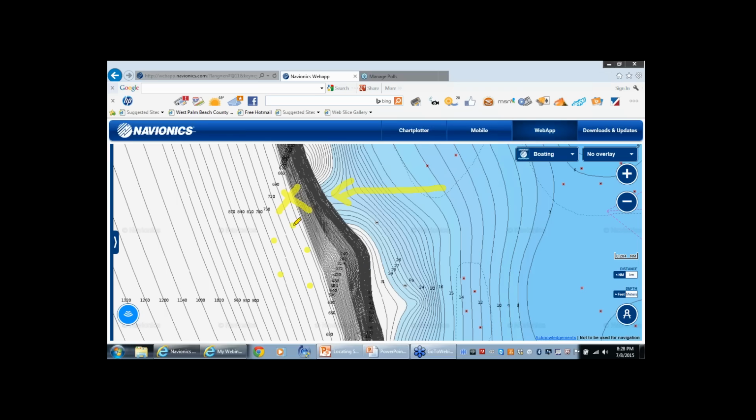Lazy S's, usually better, like this. What that does, it'll drop your baits down in the water column and pop them back up at a lot higher speed, makes it a little more erratic. And with the slower troll, you're going to get slow to fast areas. It's going to pick up, slow down, pick up, slow down. So again, you're changing the speed of it.